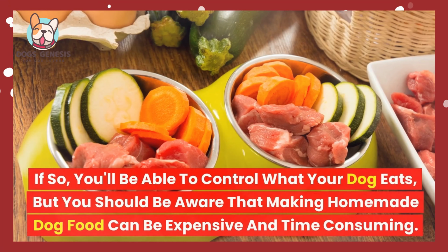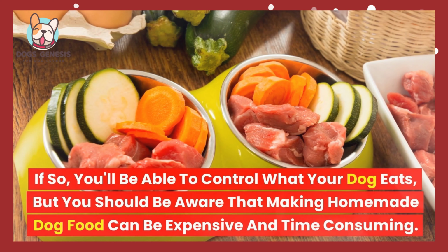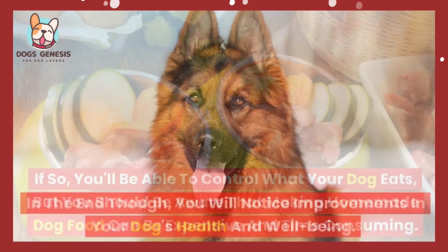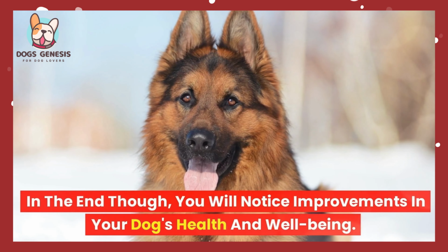If so, you'll be able to control what your dog eats. But you should be aware that making homemade dog food can be expensive and time-consuming. In the end, though, you will notice improvements in your dog's health and well-being.